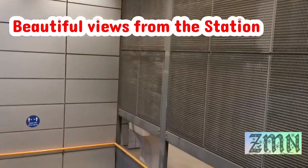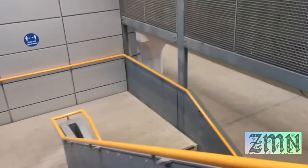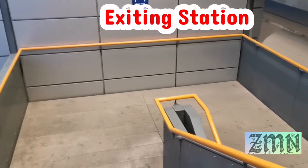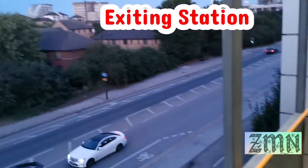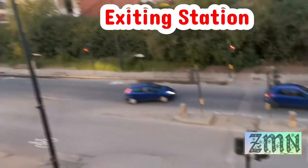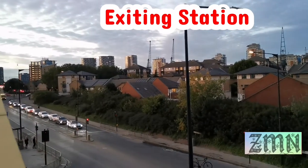I will now try and make my way out of the station, see how many flights of stairs I have to get down just to get to the bottom. So that's how high we were actually traveling in the DLR.